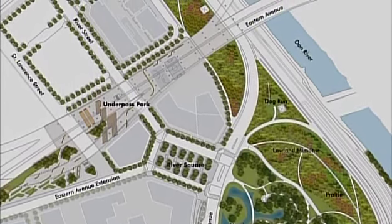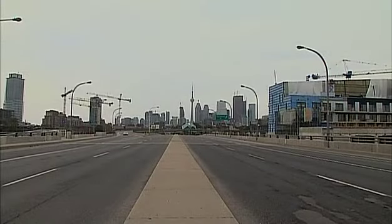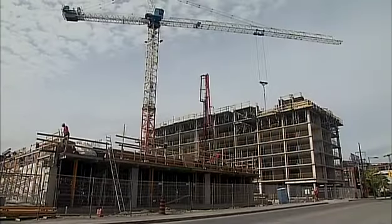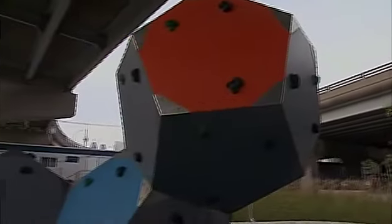What's interesting about the West Don Lands is it has been, in a sense, bisected by the overpasses that cut through it. So there's some development on the north side and some development on the south side. And we looked at Underpass Park and said, well, we can probably make it safe and secure, but also take advantage of the fact that it's there, it's vacant land, and we could put some recreation below it.